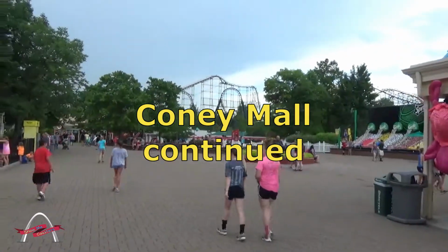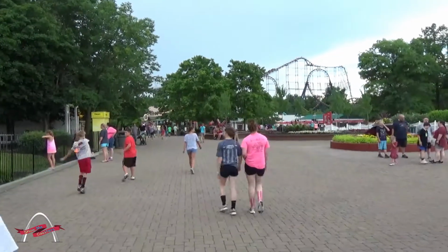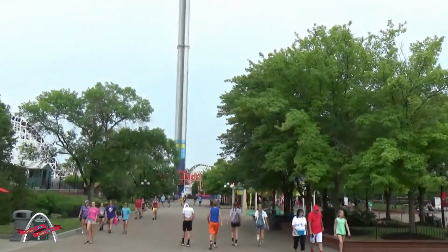We're back on Coney Mall now. We're going to head on down to the Windseeker, and then from there we'll take it back over around Vortex and back up towards the Rivertown section. Just taking a few seconds of video.